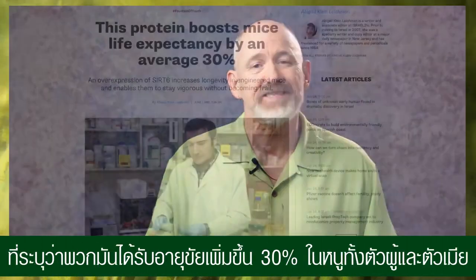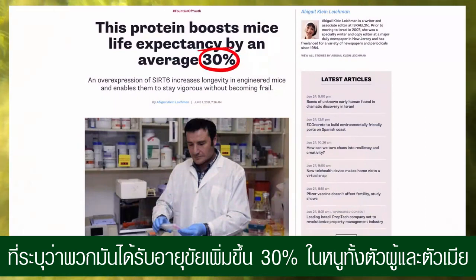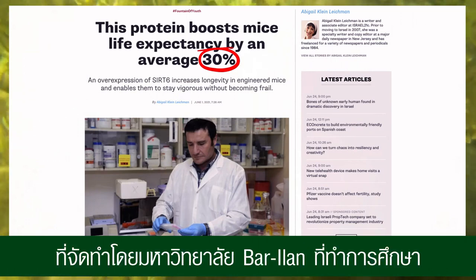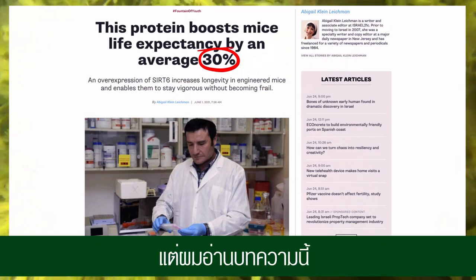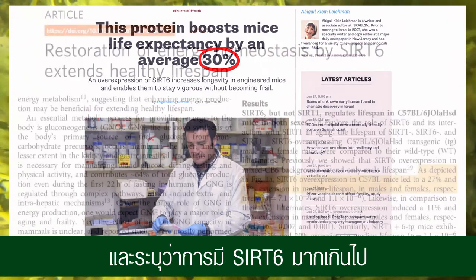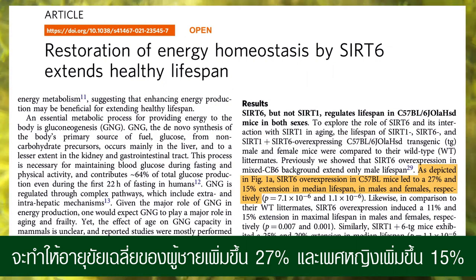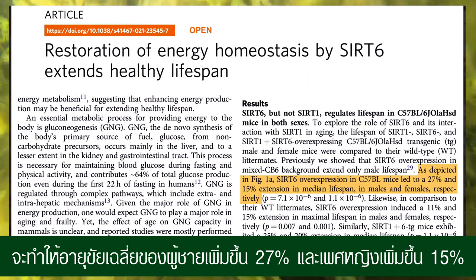Now, this next part is a little confusing. I've watched a bunch of videos and read a lot of articles that state that they obtained a 30% increase in the lifespans in both male and female mice. And this includes a newsletter put out by Bar Ilan University, where the study was done. But I read the paper, and it stated that overexpression of SIRT6 led to a 27% extension in the median lifespans in males and a 15% extension in females.